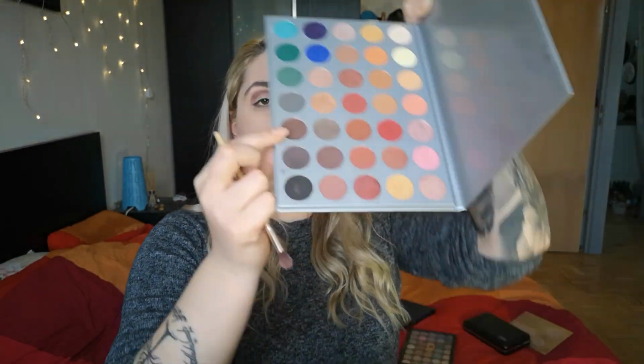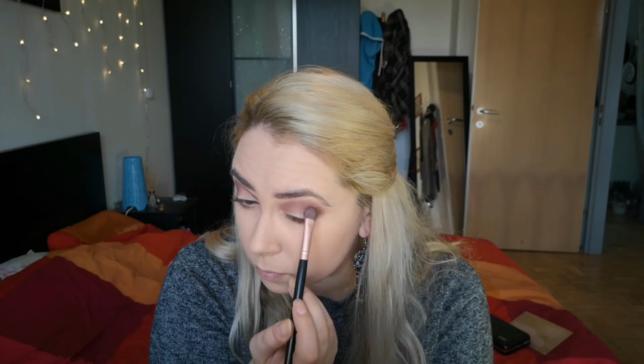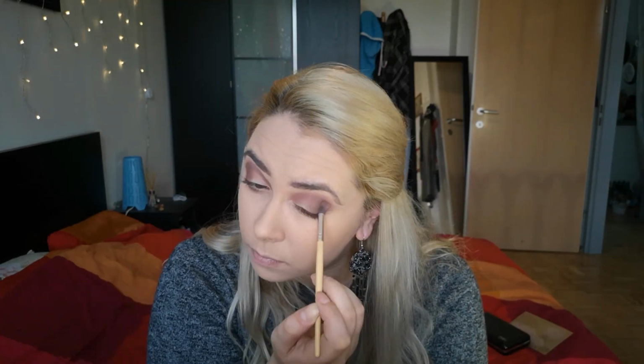I'm gonna blend it with a fluffy brush, and I'm gonna go for a darker brown, this one right here, and maybe this one, and at the end maybe the really dark one, but I'm not sure, and not just yet. I'm gonna add just a little bit of concealer on the inside, and I added some gold, but just very little. I'm gonna add some more in a minute. I just need to clear that part up a bit more.